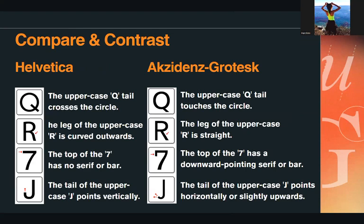When you put Helvetica and Akzidenz-Grotesk side by side, you start to see some interesting differences. In Akzidenz-Grotesk, the Q's tail crosses the circle, giving it more character. The R's leg curves outward slightly. It feels more human, less mechanical.